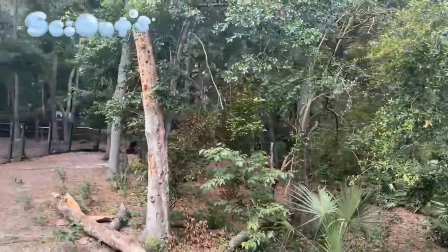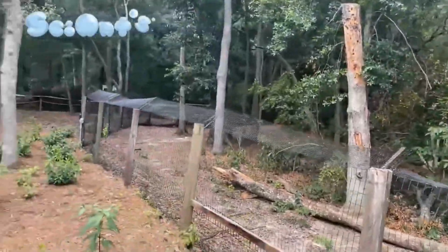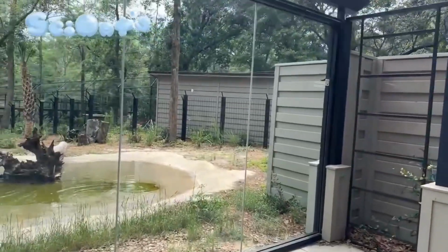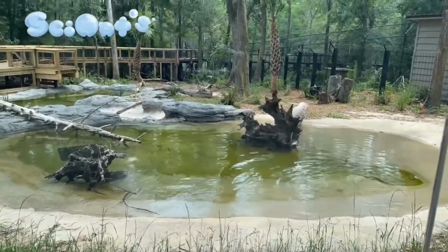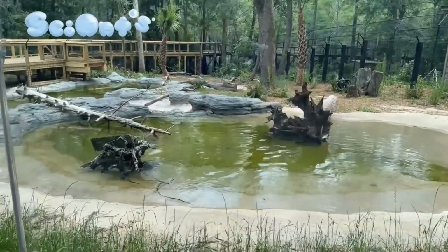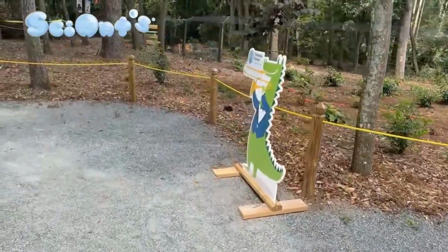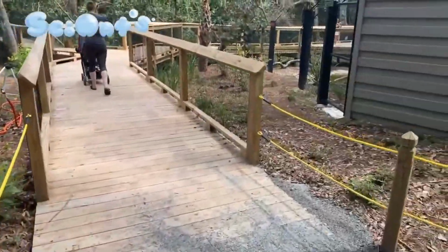Okay, we have something cool over here. No luck on the foxes, y'all. Possibly alligators, chat. This is the alligator exhibit, it would seem. So let's browse around. It looks like new construction. So let's see if we can take a peek. Oh, there are alligators over here, larger than the little itty bitty ones that we've seen.